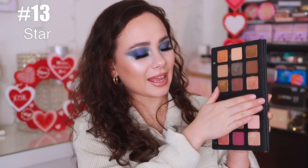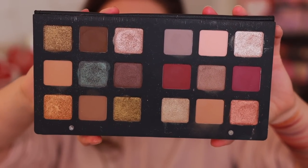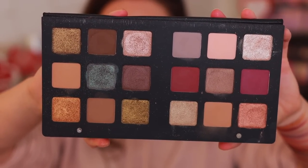13, this is one that climbed on my list recently. I actually used this the other day and I'm sad because it's leaving my collection, but this is the Star palette. I used to not like this palette. This used to rank pretty low, but lately I've been super into it. It's two different looks. I don't like the layout of this. Visually, it does not please my eyes that there is this split. I think I would have liked this palette a lot more in the beginning if this split here wasn't there.